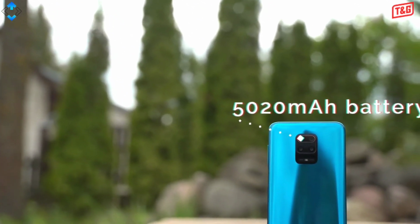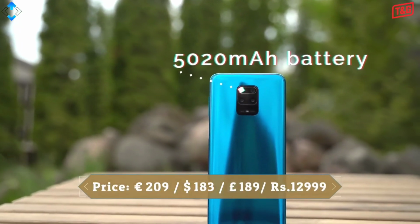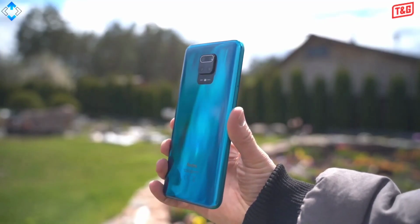The key selling point of this phone is arguably its battery. This is a massive 5020 mAh cell, and given the budget to mid-range hardware inside this phone, it could easily last you up to 2 days depending on your usage.